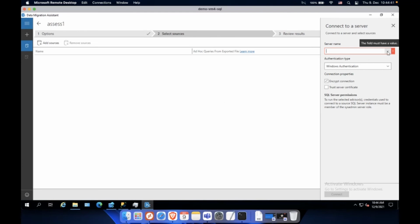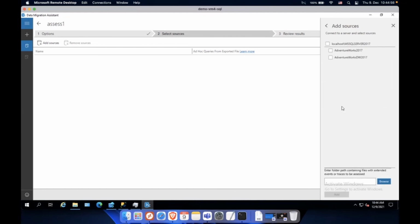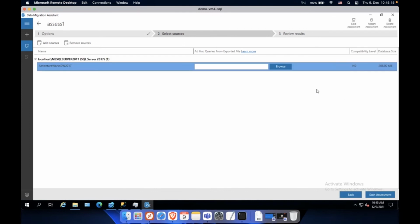and from that window here, I can connect to my instances. So in this case, it would be this server 2017. I can use either Windows or SQL authentication, whichever you have here. Press connect, and it has detected that I have two databases. I'm going to select the second one. DW stands for data warehouse, so it has a small structure similar to a data warehouse database. So I press add, and I can start the assessment.